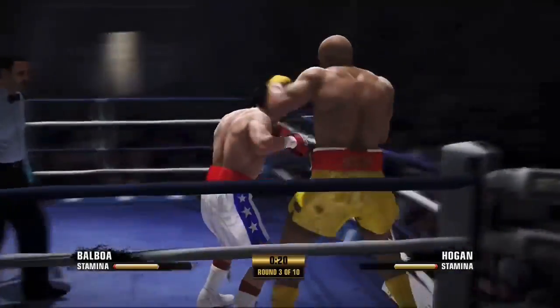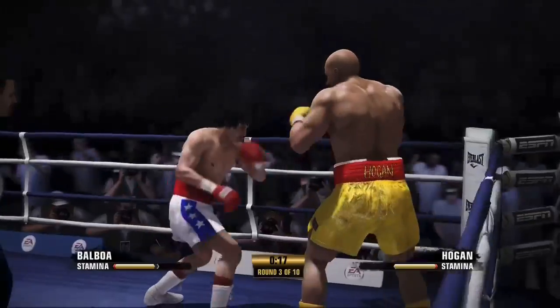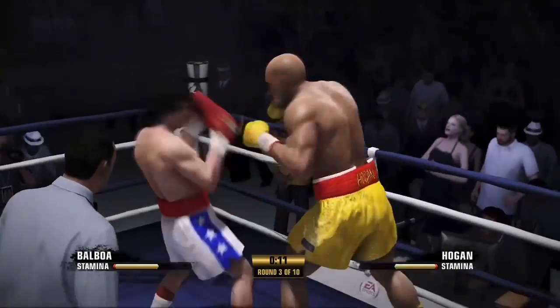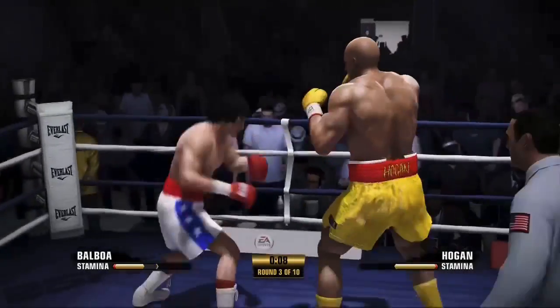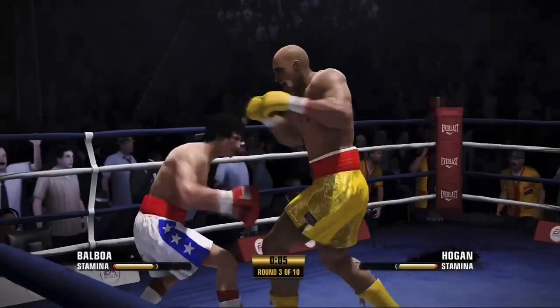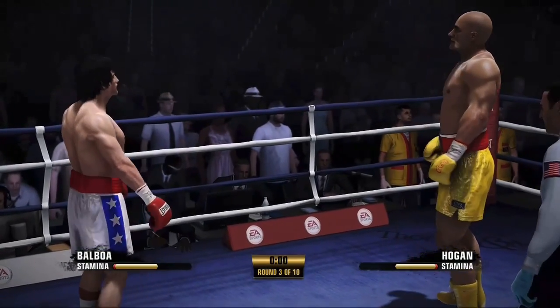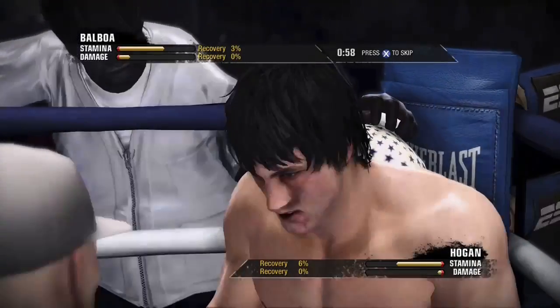Keep your hands up. Right to the head with that right. Comes right back at him with a left hand. Great movement to get away from those punches. And round 3 comes to an end.